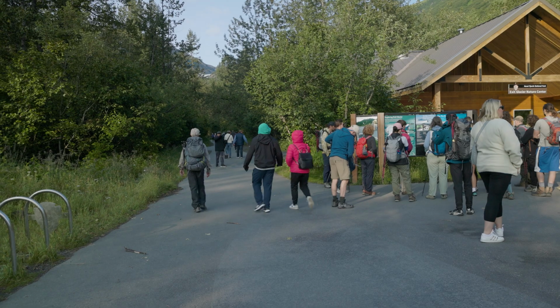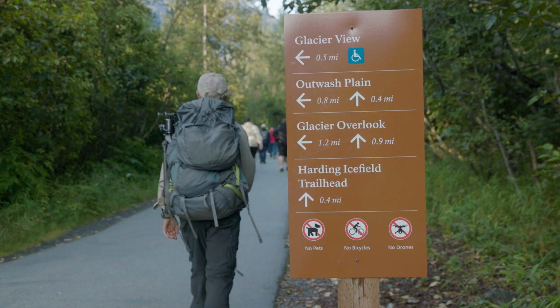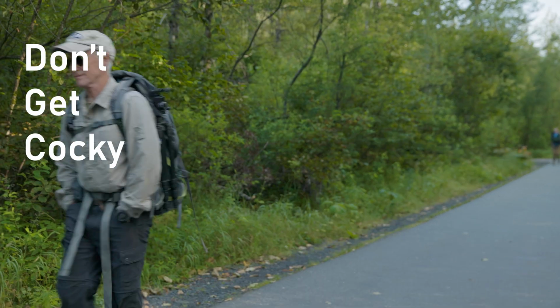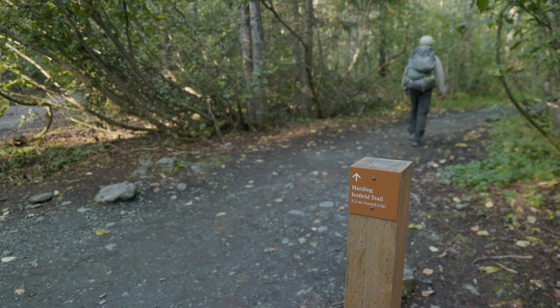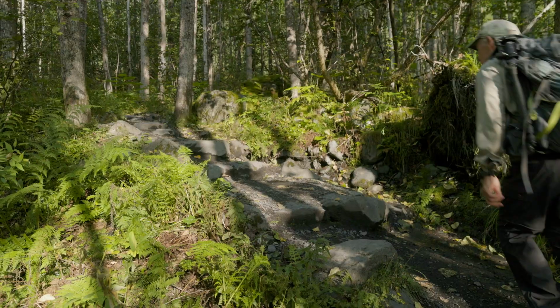As for us, we walk to the left of the Nature Center on an asphalt path for 1/3 mile. It's an easy start, but don't get cocky. That's because when we reach the Harding Icefield Trailhead and leave the pavement, it's nothing but up from this point.